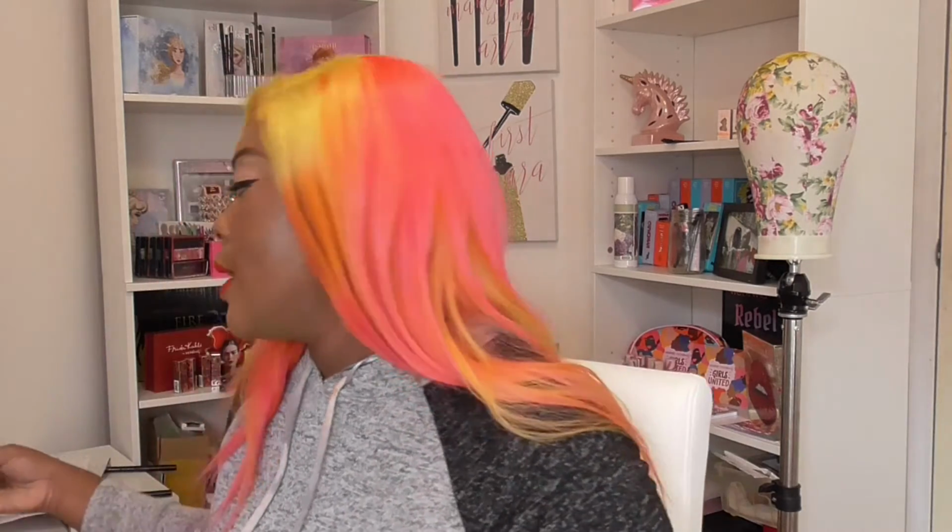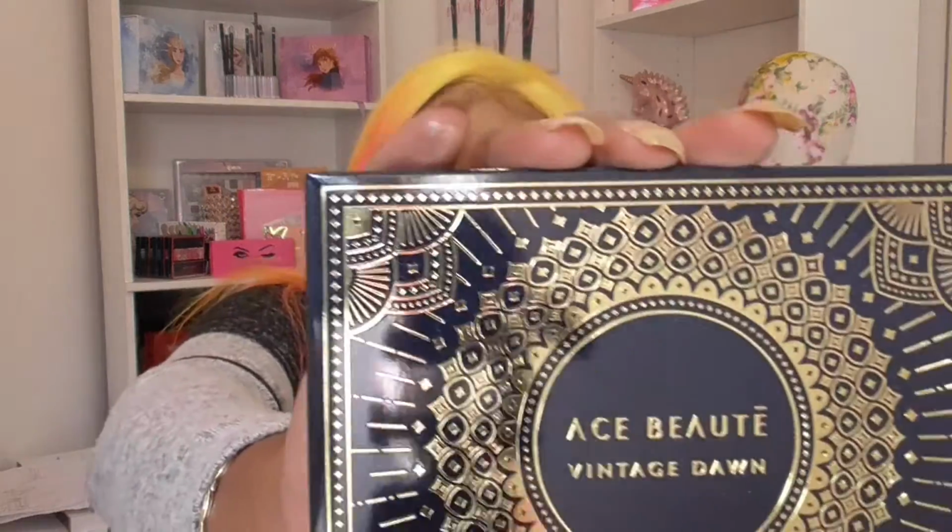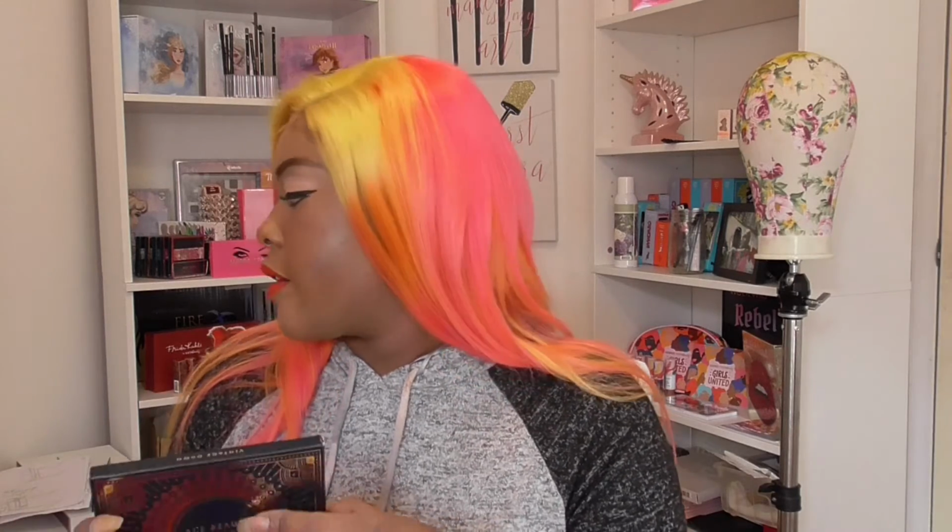And I have one more item left. It's in bubble wrap. Okay. It's called Ace Beauty Vintage Dawn. Okay, let's see. And I guess this is another palette. So 2 palettes. That's nice. 2 palettes and a blush and 2 highlighters. That's nice. Mascara, sleeping mask, and brushes. Yes, this is another palette.